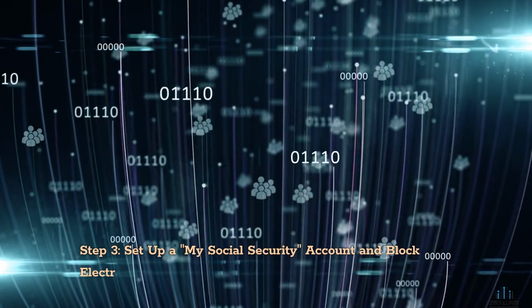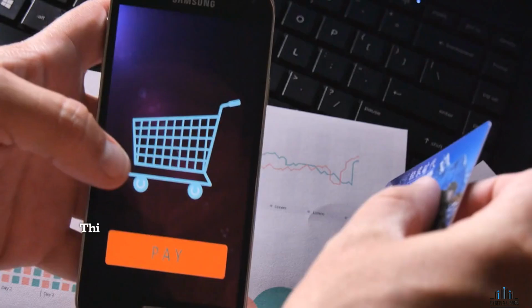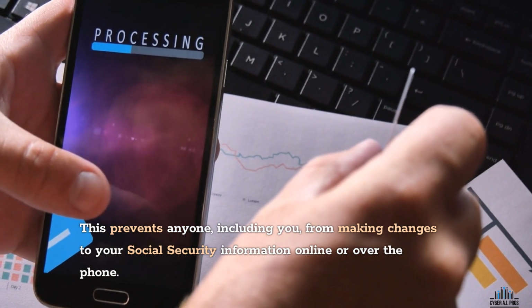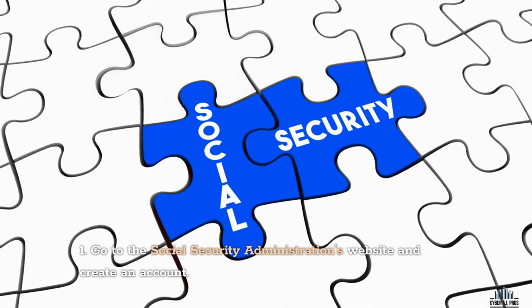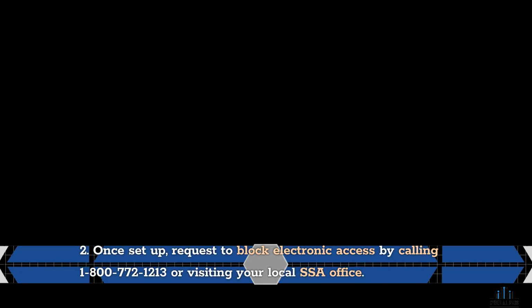Step 3. Set up a My Social Security account and block electronic access. This prevents anyone, including you, from making changes to your social security information online or over the phone. 1. Go to the Social Security Administration's website and create an account. 2. Once set up, request to block electronic access by calling 1-800-772-1213 or visiting your local SSA office.